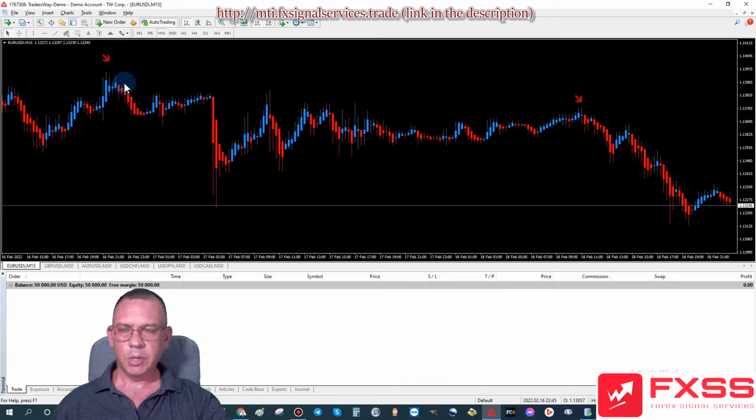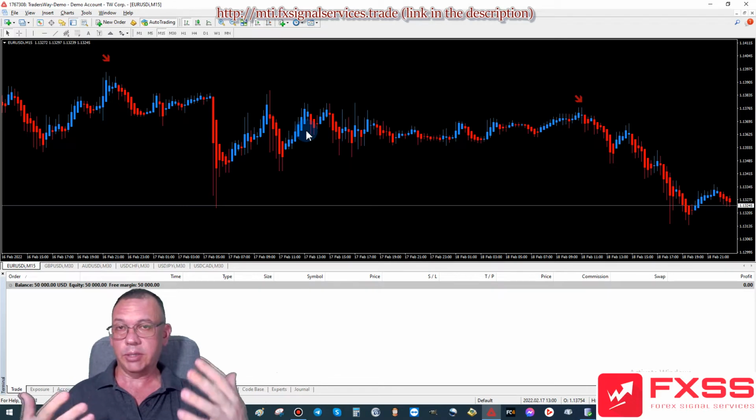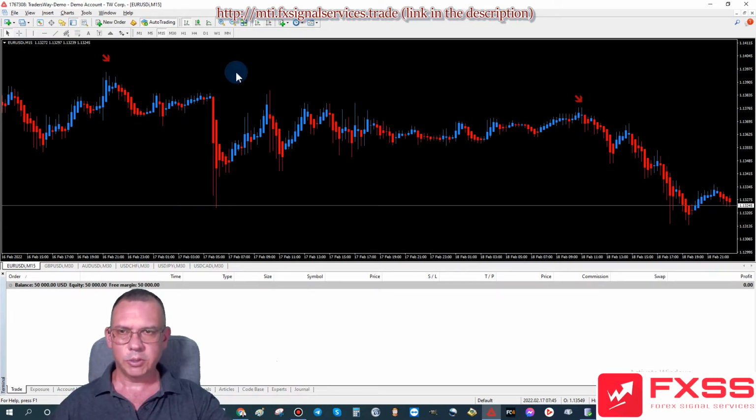But imagine getting like 100 points twice a week per currency pair. Do that on 5 different currency pairs, and you get 1,000 points or 1,000 pips in 1 week. That's not bad. That's pretty good movement, especially in a flat range of market like this. We're not going after huge profits. So what's going to happen with Euro USD?